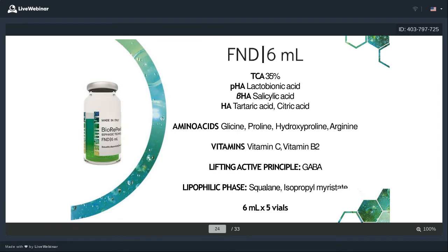Regarding the protocols, the protocols will always have to be adapted. If you like, just send the email address. I'm going to send you written protocols, but as I said, you need to adapt them. The product is suitable for all skin types, all skin conditions. If you pay close attention, you've got arginine, so you're going to have a really good rosacea treatment. For skin with broken capillaries, do not be afraid to use TCA on those skins. TCA will not be aggressive.